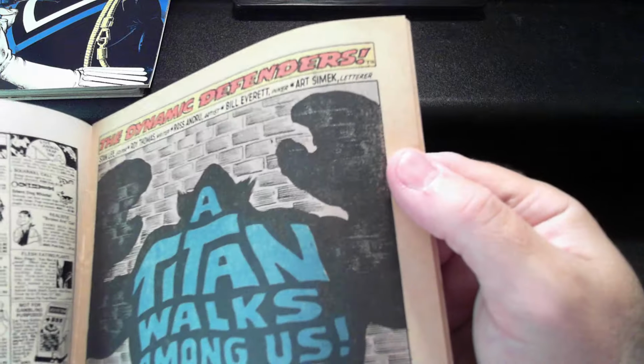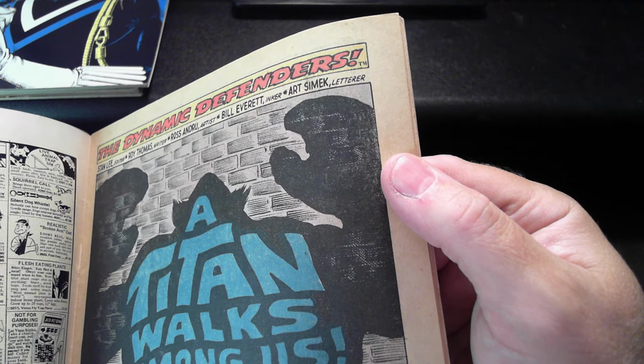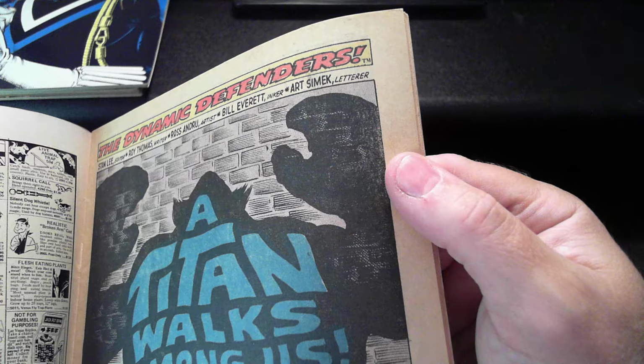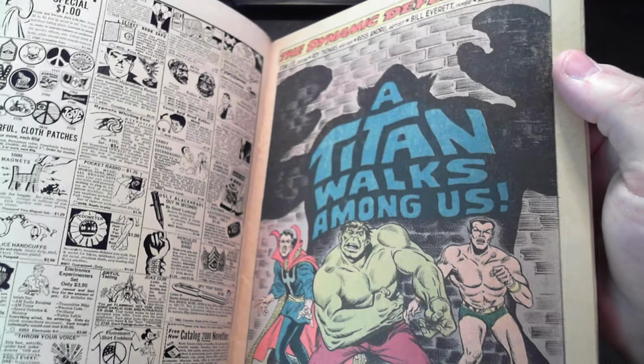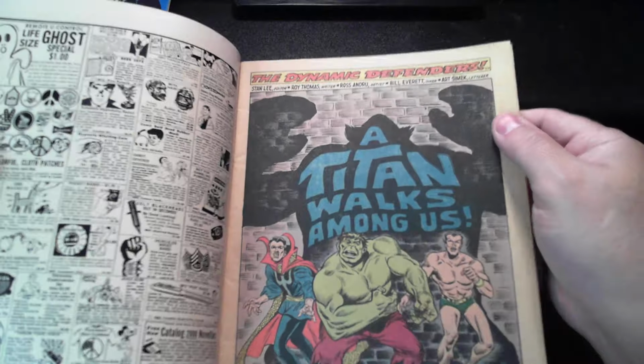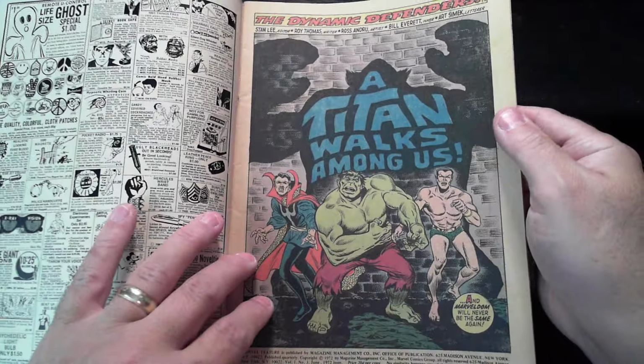How about Everett not filling in the blanks all the way, which I totally applaud, because it just gives it a touch of realism there. I mean, the most realism you can get in a comic about superheroes, but I like to do that too when I get the occasion.